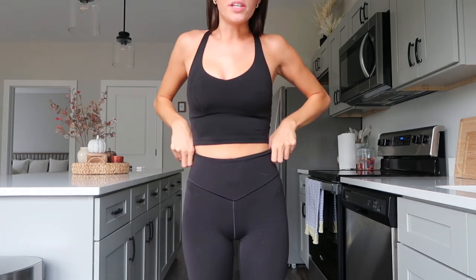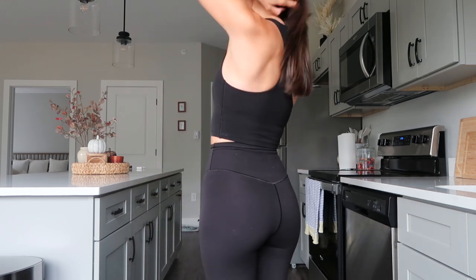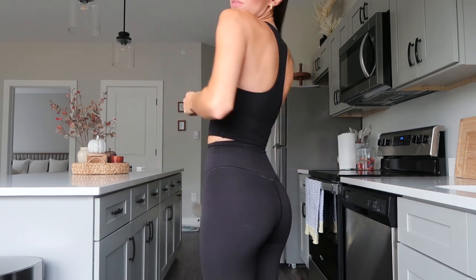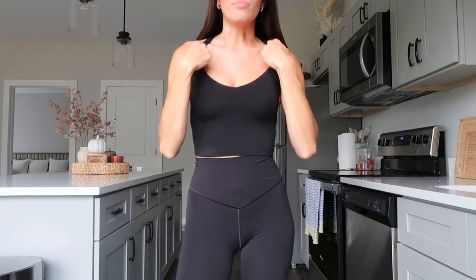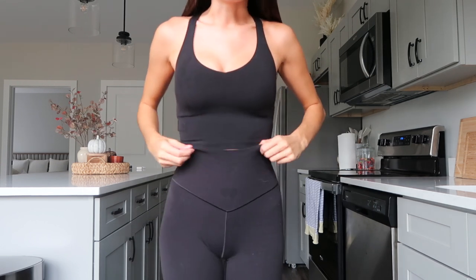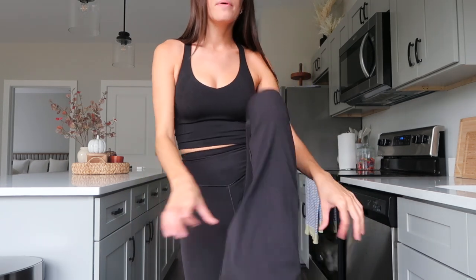I just changed into this. It isn't a set, but they're both from Aerie. This is just a little tank top. I love these tank tops from them. If they're in stock, seriously, I'll link it, grab it, because I've bought it in a couple different colors now because it's so great. These high-waisted leggings, they are wide leg and I love them. I've been wearing them so much lately, and we're off to Pilates.